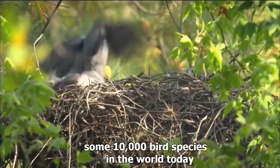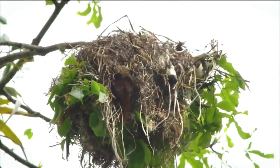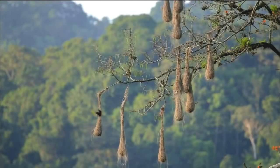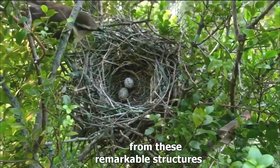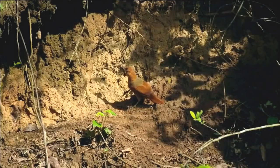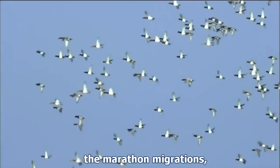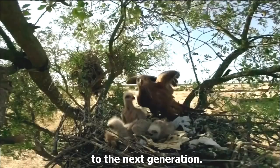There are some 10,000 bird species in the world today. And each of their nests is a custom-made cradle of life. Millions of creatures enter the world from these remarkable structures. And the nest will remain the center of gravity for the rest of their lives. All the colorful courting and competition, the dazzling feats of navigation, the marathon migrations, they all come down to this: a parent's obligation to the next generation.